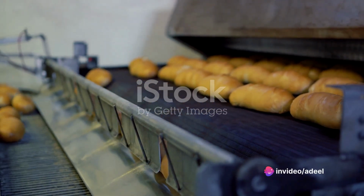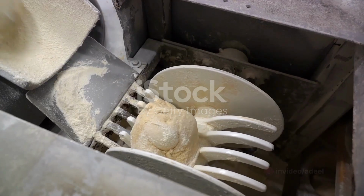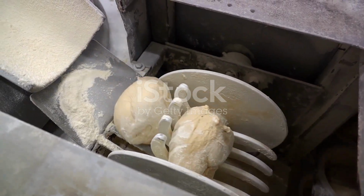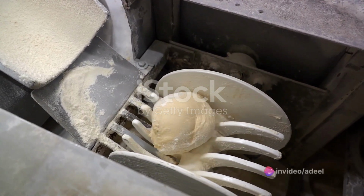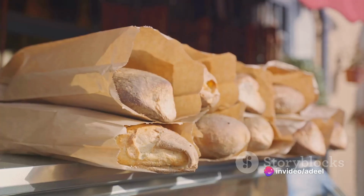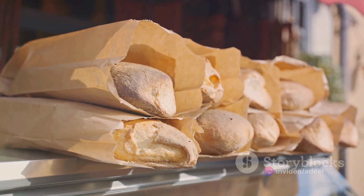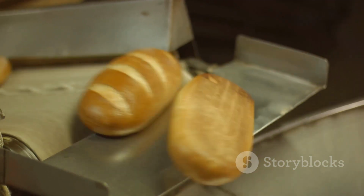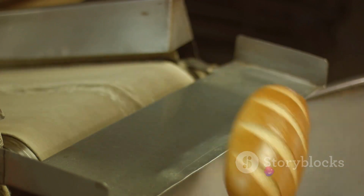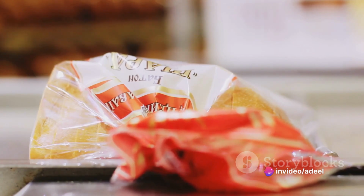Once the bread has cooled, it's time for slicing. Industrial slicers can handle multiple loaves at once, ensuring that each slice is uniform, perfect for a sandwich or toast. But the journey doesn't end there. Now, we move on to packaging. Packaging is much more than just a means to get the bread to the store. It's a carefully designed system to preserve the bread's freshness, to protect it from contamination, and to extend its shelf life. Factories use a variety of packaging materials from plastic to paper, each selected for its specific properties.